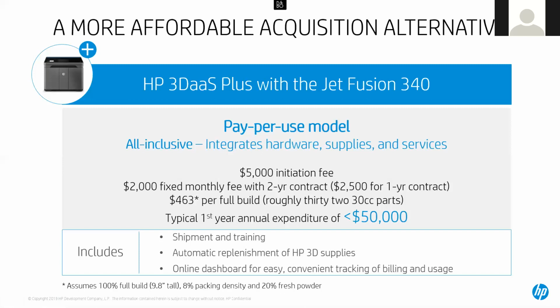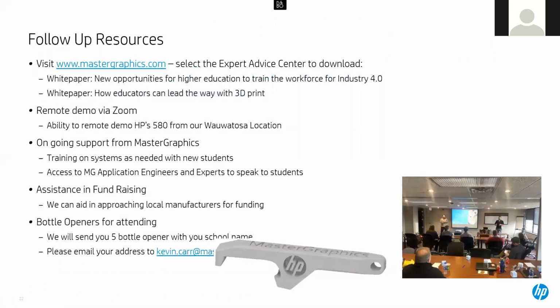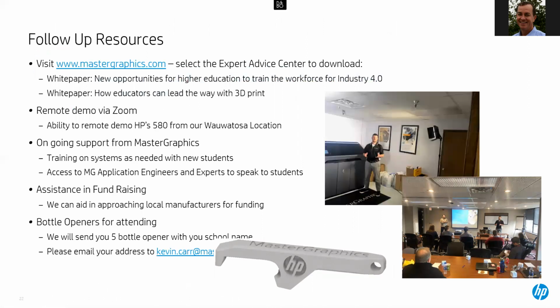So I think the last slide then is back to you, Kevin, to talk about any other follow-up resources and actions. So this is just follow up on some of the resources and action items that we hope are beneficial. One of the things is there's 2 really good white papers, great white papers that HP has put out around education.